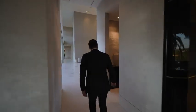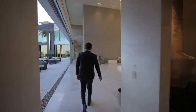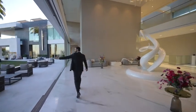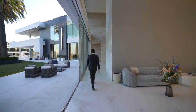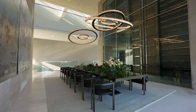Now, I'm gonna take an interesting route. I'm gonna bring everybody here. We have the elevator access back to the foyer. Of course, it opens up to the outdoors. We're gonna check out the backyard in a bit. And coming here, we have the formal dining room area.